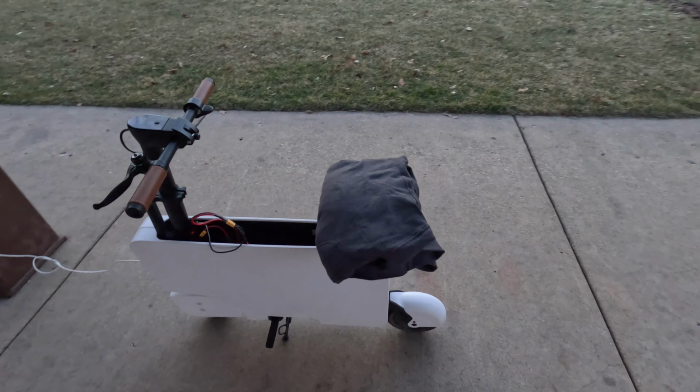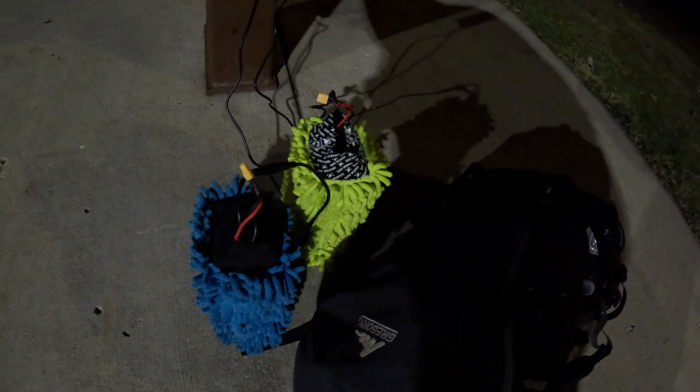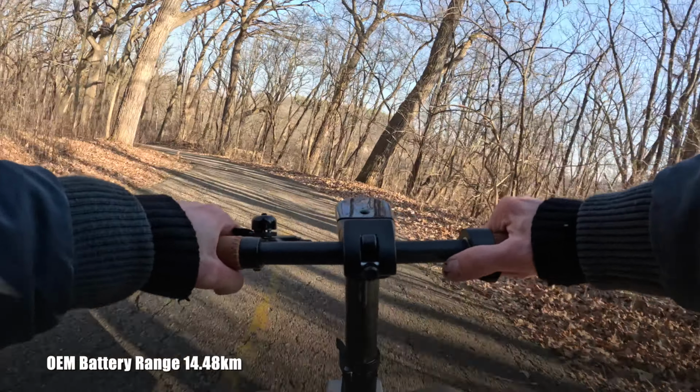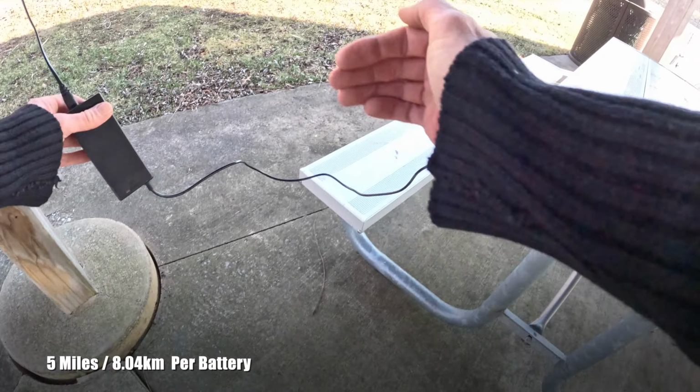Now my moto is pretty stock, but I did add some extra batteries. I got these batteries and some socks so they help stay warm. The stock battery gets an average of 9 miles per charge, and the aftermarket batteries get an average of 13.5 miles per charge. Even though my total range is about 36 miles, I will be charging the batteries up about every 15 miles to cut down on the charging time.